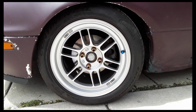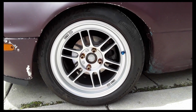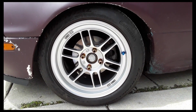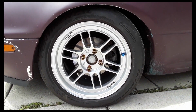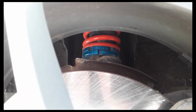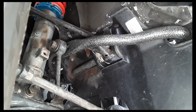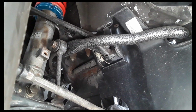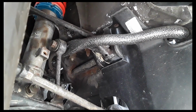Power is being put to the ground by a set of 15x8 NK RPF 1s with Continental Extreme Contact tires that are 205/50 15s. The wheels and tires are being pushed into the ground by a set of Flying Miata VMAX coilovers Extreme Edition. A set of sway bars on both the front end and the rear end are now replaced with the Flying Miata version as well. Reinforcing the backbone are frame rails, again from Flying Miata.